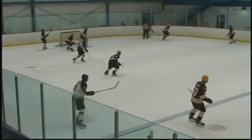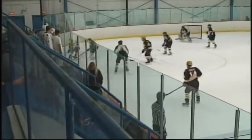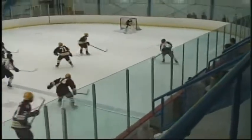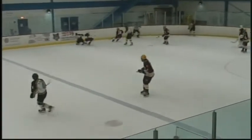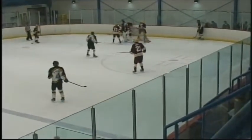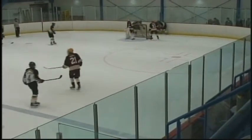Spartans won the draw. Back behind the goal. Off the boards, stolen away. And then cleared out to center ice. Busted free. Spartans stop, look for the back door, or look for the slot, I guess. Back behind the goal line. Right back behind the goal there. And they'll push it along the boards a little bit.